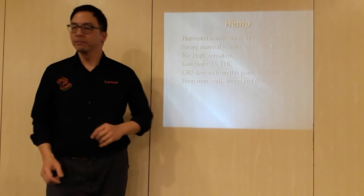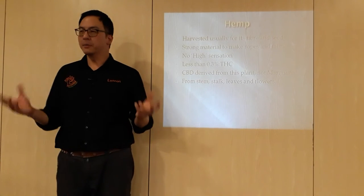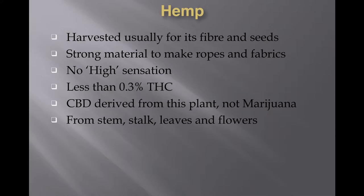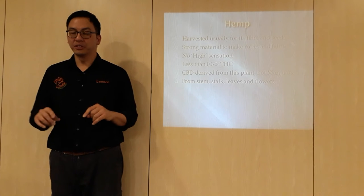Hemp. Very, very similar plant, all under cannabis. Still a cannabis plant, harvested usually for its fiber and seeds. It's strong material to make ropes and fabrics. There's no high sensation to this, and the THC is less than 0.3% compared to marijuana, which is 5 to 20%. We'll come back to the THC in a bit.